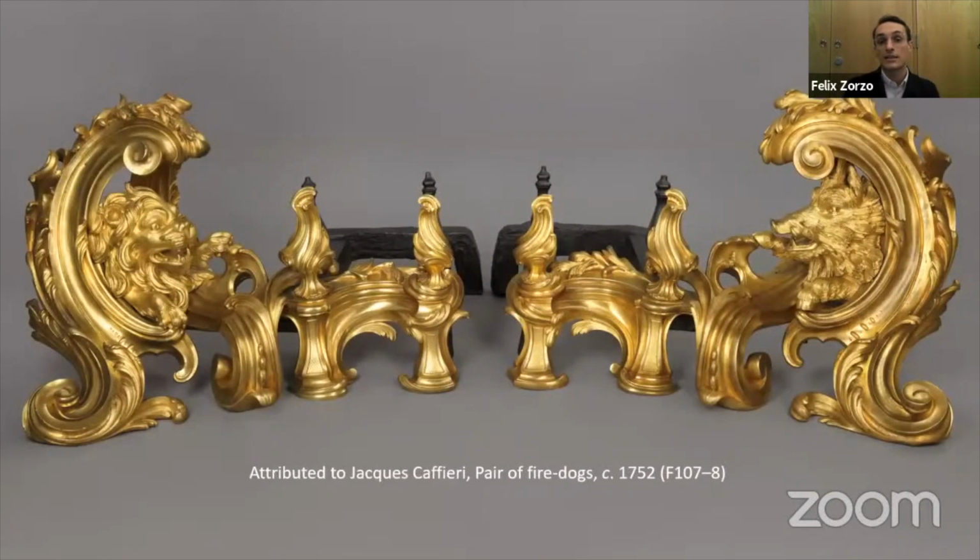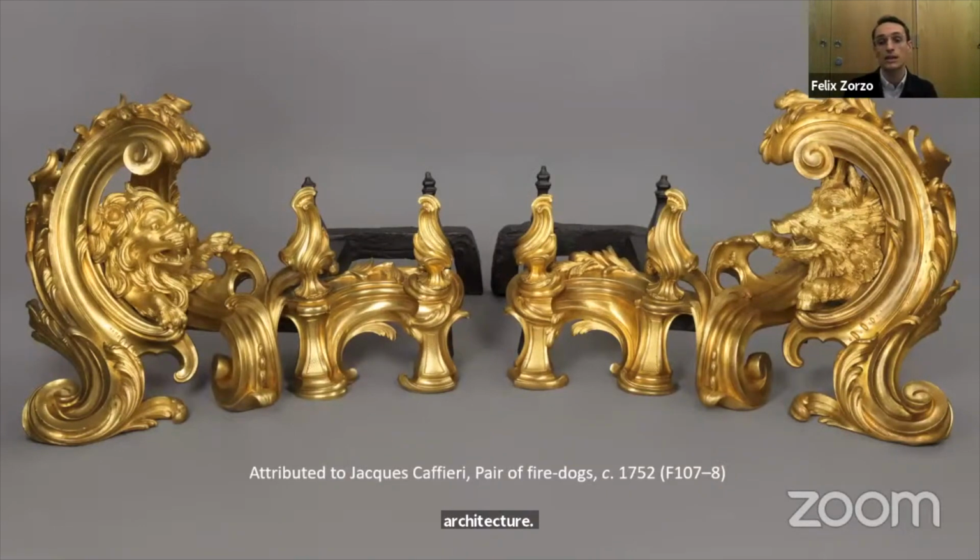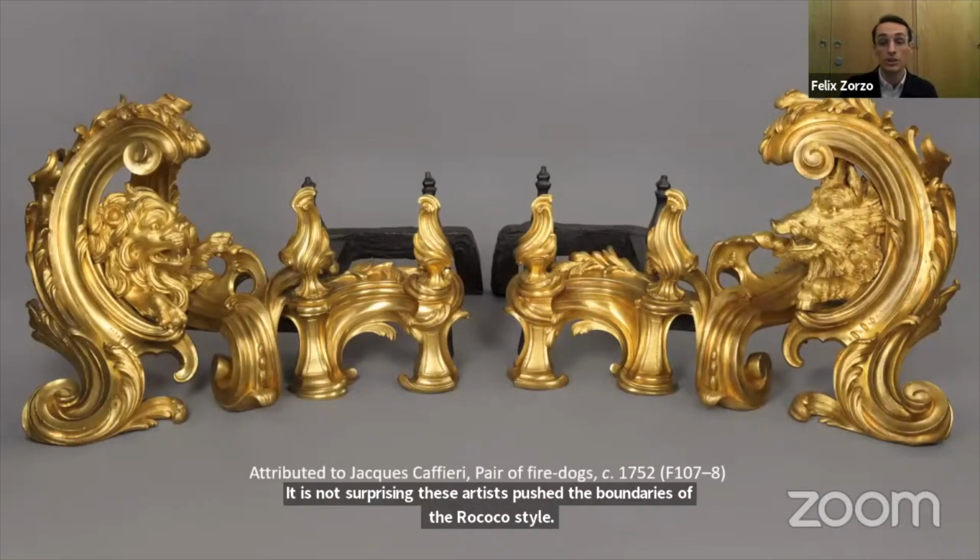Meissonier, Duplessis, and Caffieri exploit the malleable qualities of metal to create pieces that seem to move before our eyes. It is not surprising that these artists pushed the boundaries of the Rococo style, for its intricate shapes could be translated into silver, gold, and bronze with accuracy.